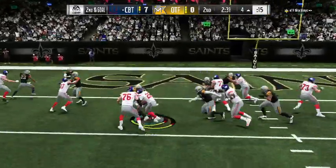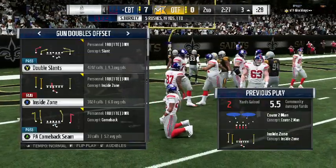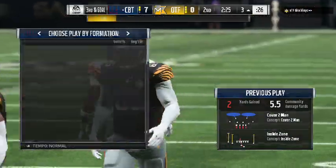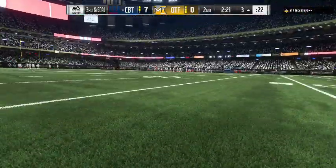He'll get it up the middle. Oh, now he bowls him over. And not a whole lot there. He does get a couple, taking it from the 5 down to the 3. 2 straight shots on the ground. Now on 3rd, do you go to the air?